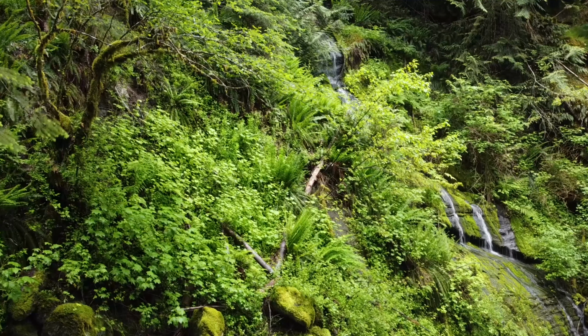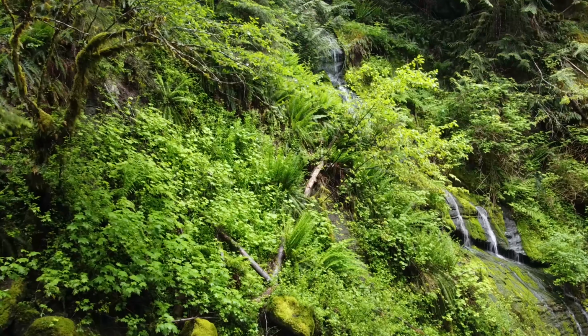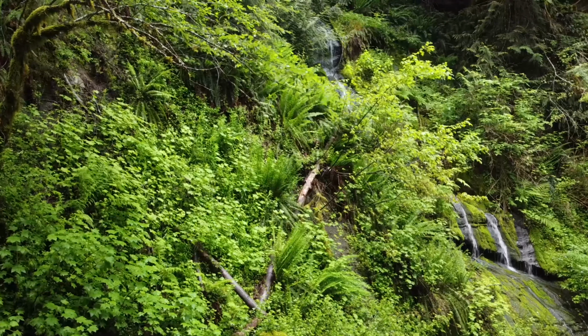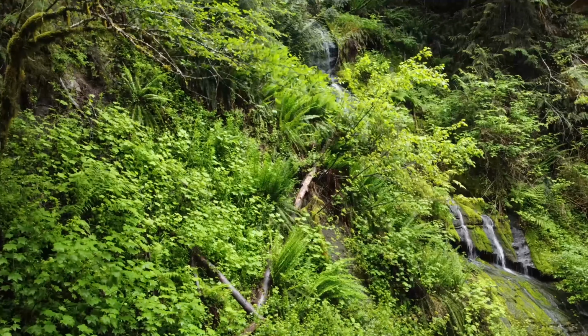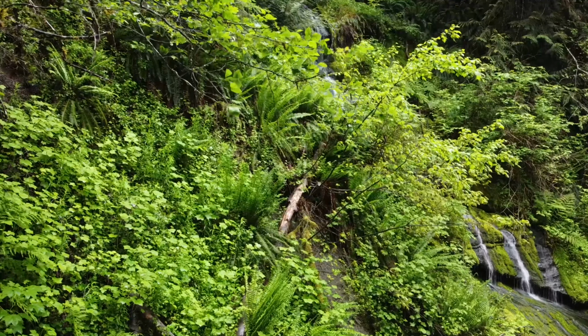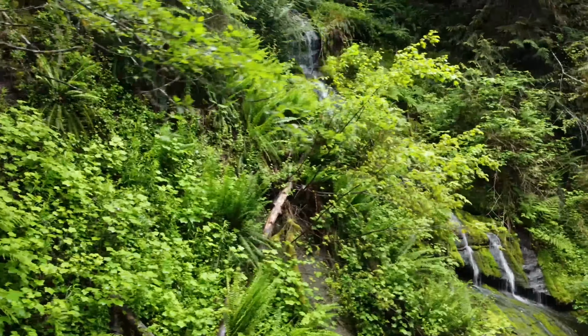This footage is from the Mavic Mini. It was a little hard to fly. There was no GPS. But I was able to capture this little falls on the side and then the main falls, the upper falls.